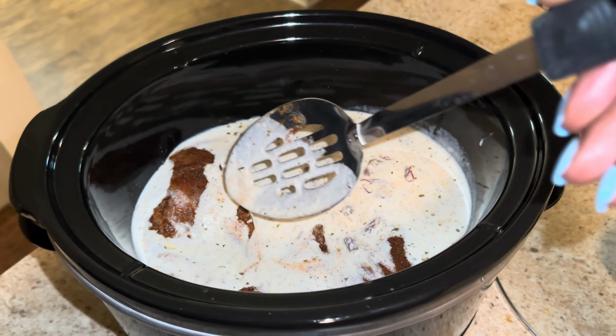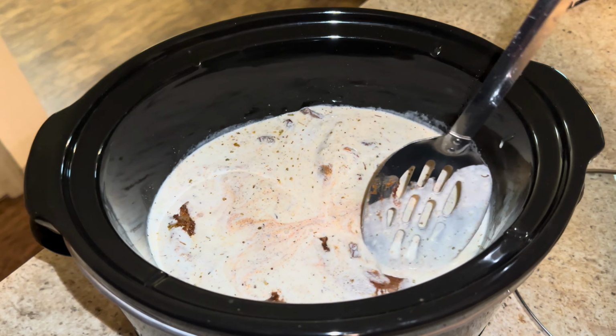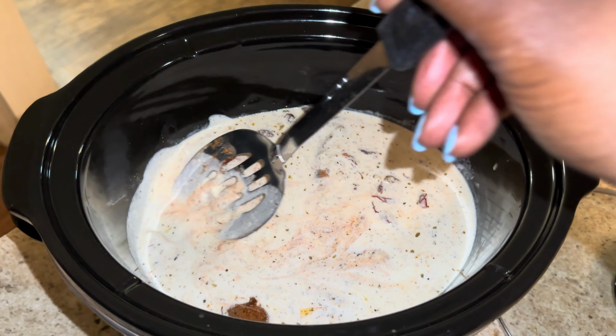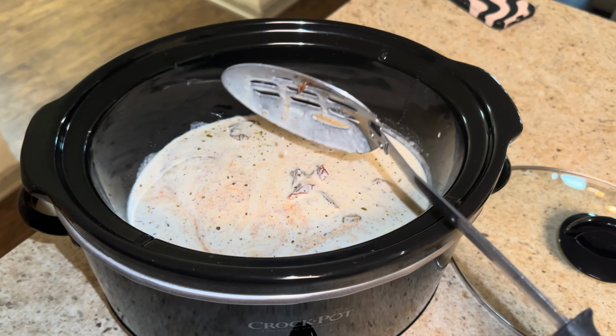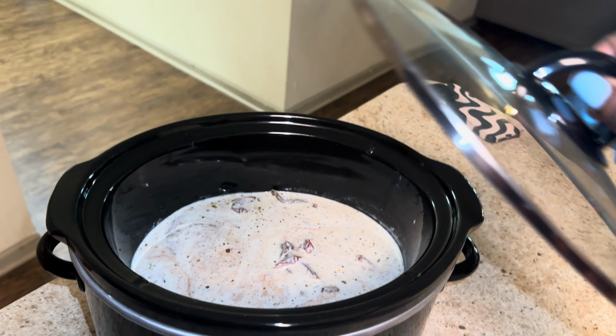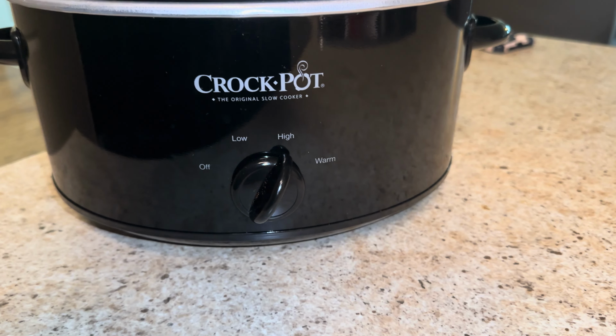We could just push it down up in there. I'm trying to cover it in scoop. Make sure every bit of chicken is covered in the sauce. It's going to cover that with the top. We're going to let that cook for about 3 hours.